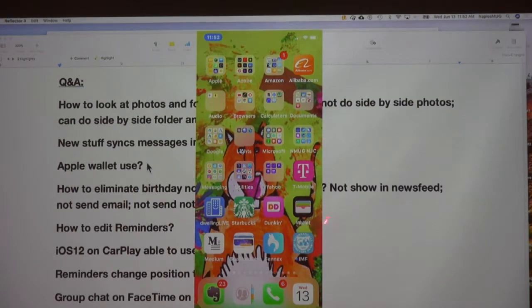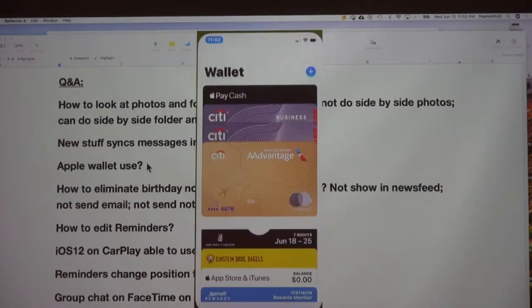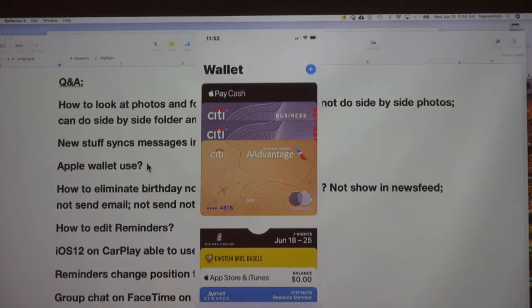It looks like that. It says Wallet under it. So it's like a bunch of credit cards. When you do your Apple Wallet, you can put in as many credit cards as you want. You can't put business credit cards in. The way you put them in is you simply take a picture of it. You just lay it on the table. It says, I want to add a new one. You add a new one with the little plus up there, and then you take a picture of your credit card.